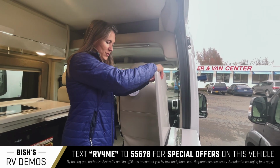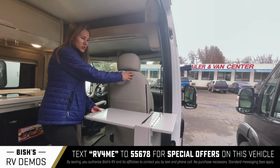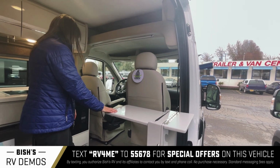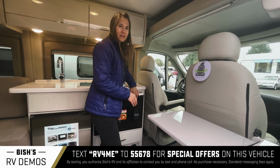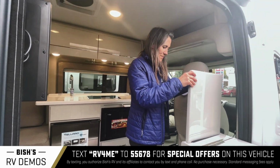Then as we come over here, you have a little workstation. So this is a desk that folds out. This chair will turn around, so you've got a tabletop here. You also have a little space here that comes out. So you have a little bit of space, counter space for both people here.